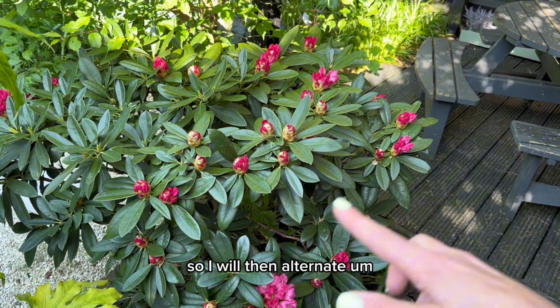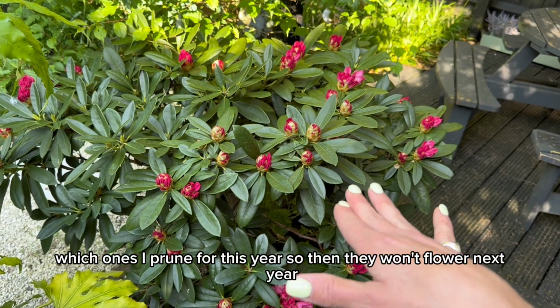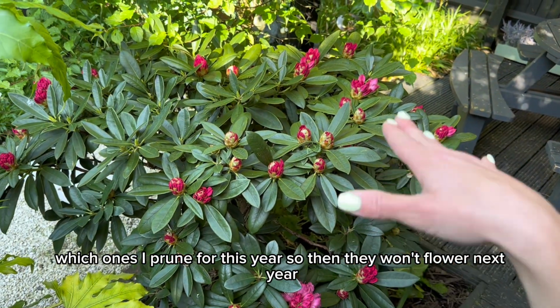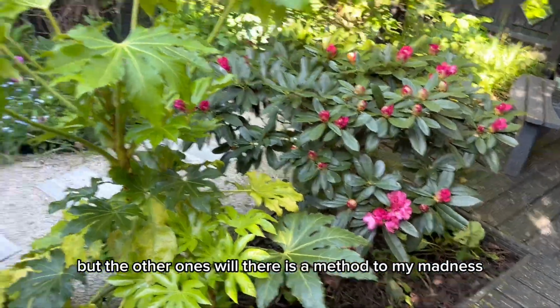So I will then alternate which ones I prune for this year. So then they won't flower next year, but the other ones will. There is a method to my madness.